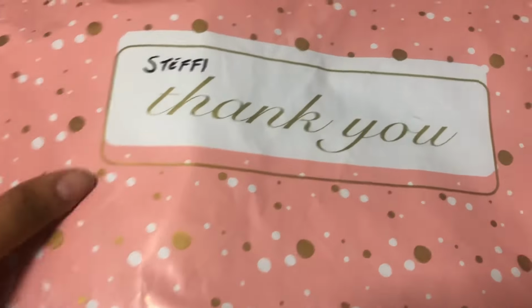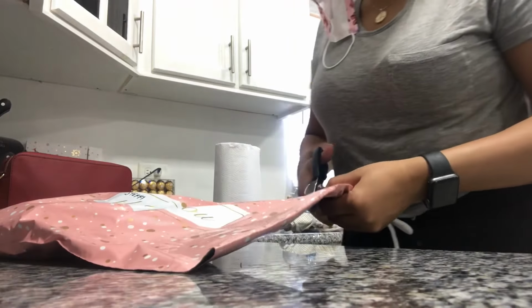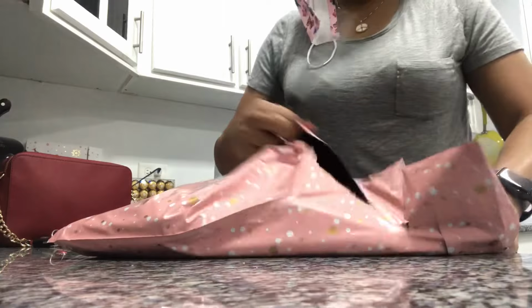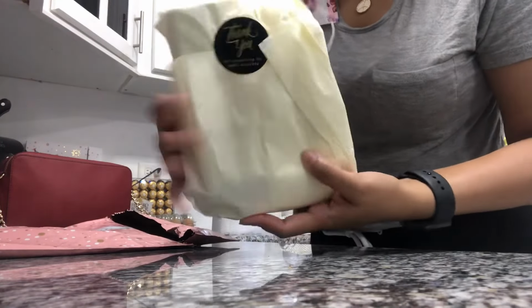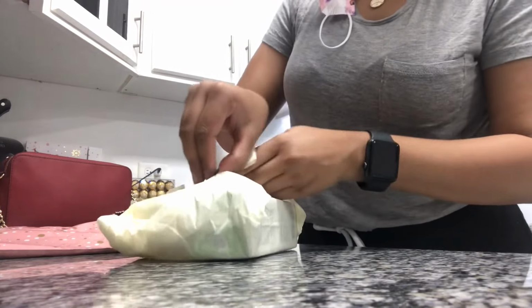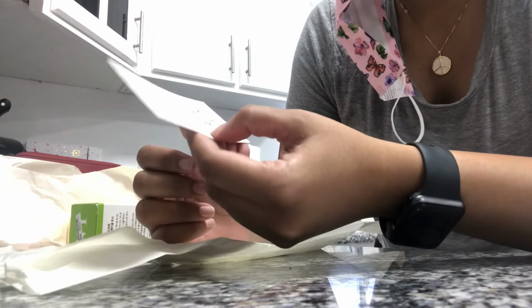These are basically some skincare items from Good Molecules, and one is from Cosdebaja. So let's get into the unboxing. Off the bat, I will say service 10 out of 10, packaging super cute. It's well packaged, thank you for supporting my small business. Oh, so nice. Okay, so there's a little thank you note here to Steffi. Thank you for your support, Product Junkie.